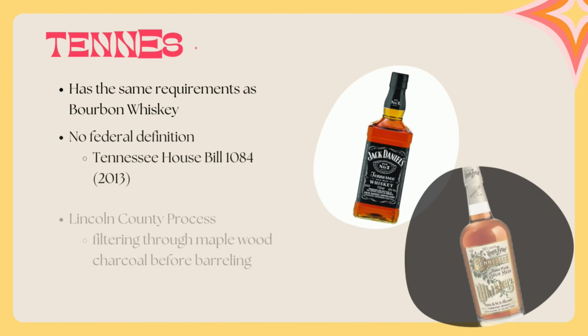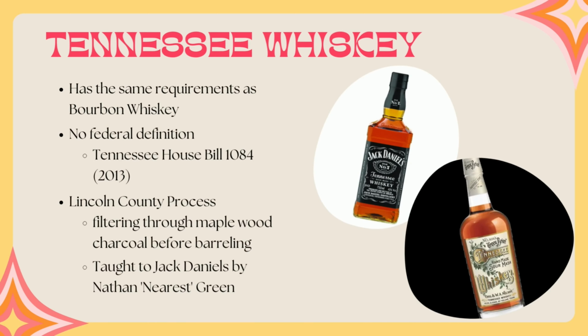Now there's another one I want to highlight just a little bit, and that's Tennessee whiskey. Tennessee whiskey has the same requirements as bourbon with one little difference. It's a thing called the Lincoln County process. Now, there are no federal regulations on what makes a Tennessee whiskey, but according to Tennessee House Bill 1084, all whiskeys that are Tennessee whiskeys must undergo the Lincoln County process.